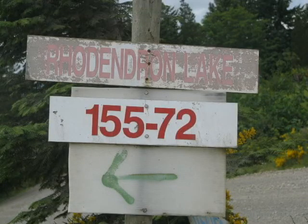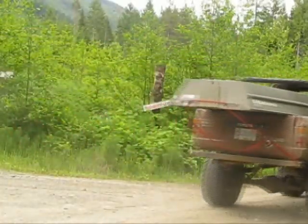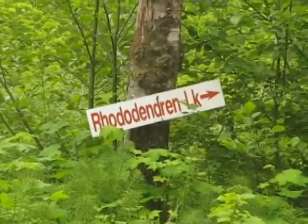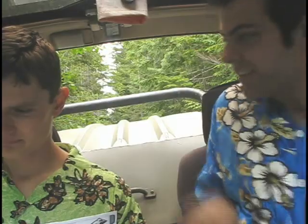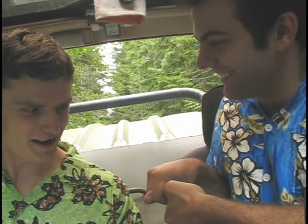Well, the next obvious fork in the road, it was cleverly labeled Rhododendron Lake, took a left. Follow that for a little while. Next fork, right! So it looks like we're almost there, man. Right up. Yeah. Hey, look what I learned. What? How are you doing that?